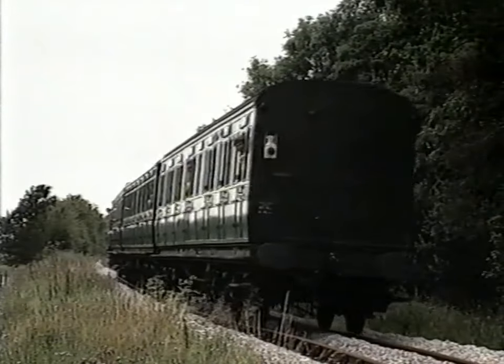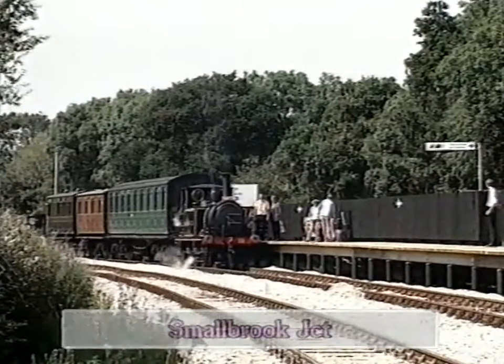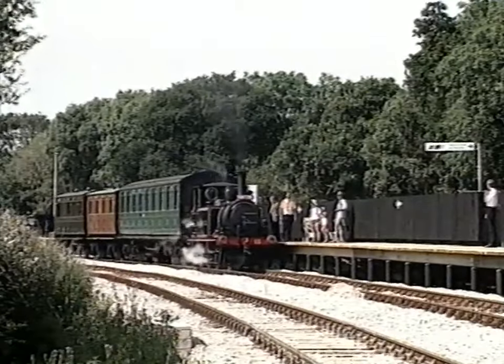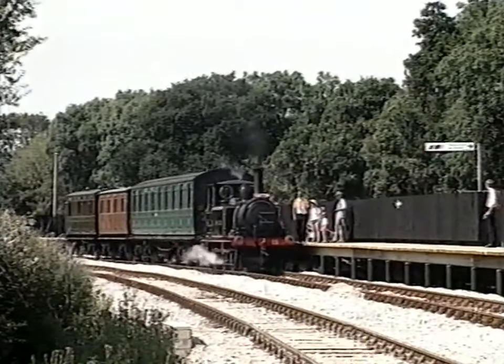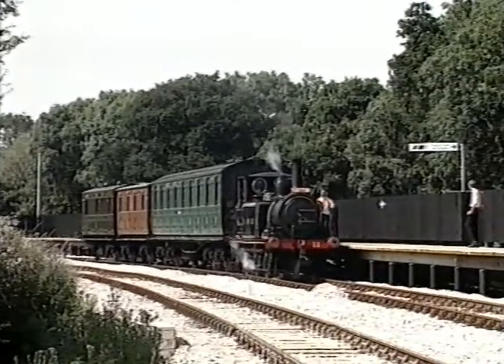The only other type of engine which saw service in any quantity on the island was the Stroudley Terrier. Presumably, these little engines got their nickname because they had a loud bark, were small, and seemed to scurry everywhere. This scene is at a new station created in 1991, Smallbrook Junction.